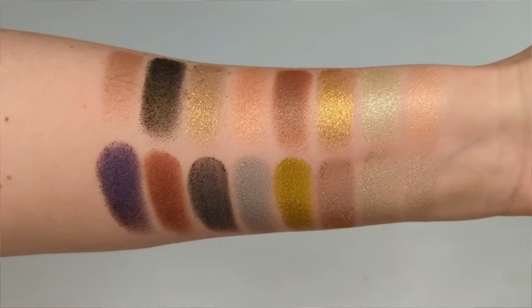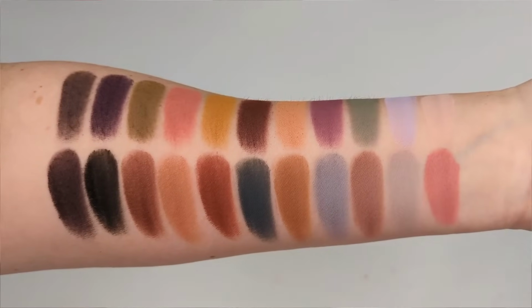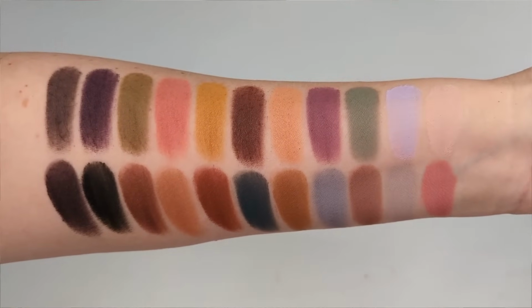So I actually had to break up my swatches. I swatched the shimmer shades and then the matte shades separately. And I haven't tried this palette in so many years. I can't really remember how I felt about it. I know I wasn't crazy over the moon excited because otherwise it would have been in my regular rotation. But I saw someone do a look with this palette on TikTok that made me completely want to try it again. So let's take a look at that.